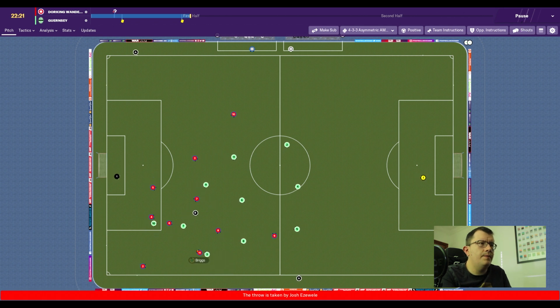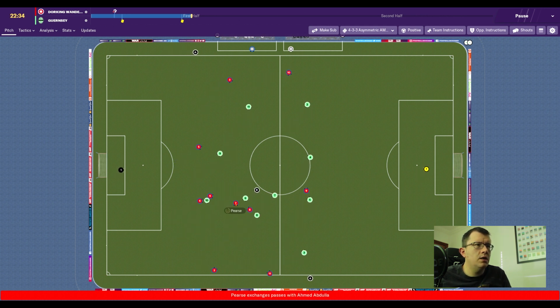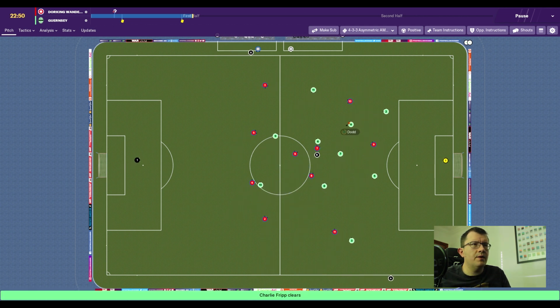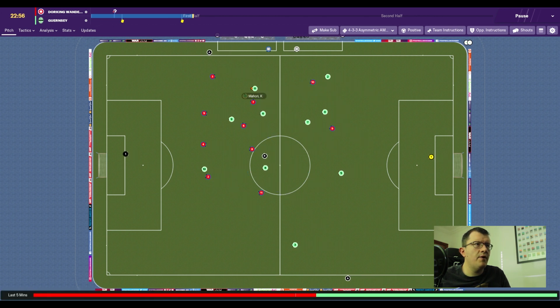So they've got a highlight near the back there as a Whaley. To Richards to Pierce to Abdullah. Intricate little play there. Got quite a wide setup, very wide setup there, almost off the pitch there. Pierce to Richards, great ball forward. Charlie Fripp dumps it off to Jamie Dodd to Kieran. Are we going to use the ball? Nip it over the top, please, to Frank.